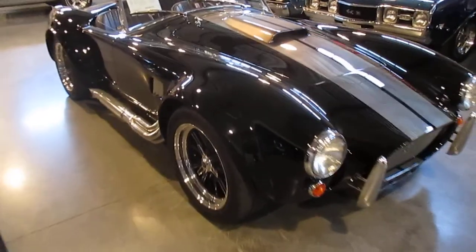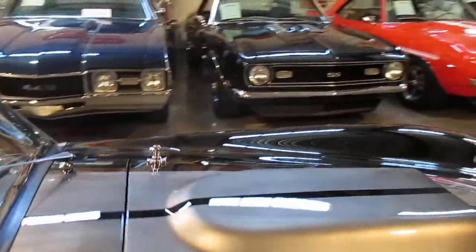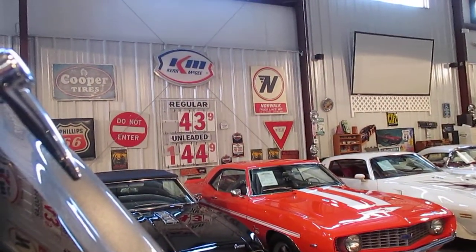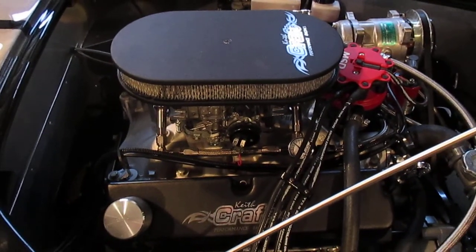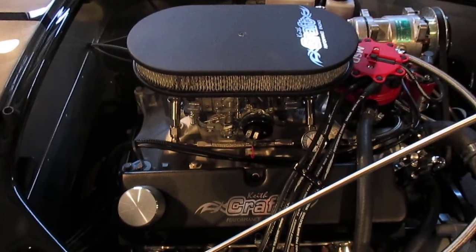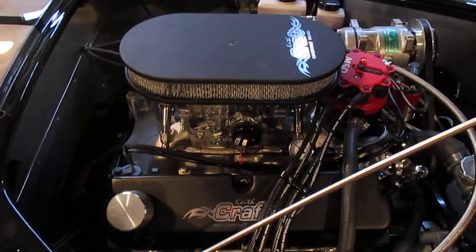It has a Tremec 5-speed in it. The car has been dynoed out. It's 500, excuse me, I'm going to have to hold this hood up here a second. This engine is a Keith Craft 408. That's a 351 Cleveland base block connected to a Tremec 5-speed. It's got a 5-speed transmission with a 408 block.